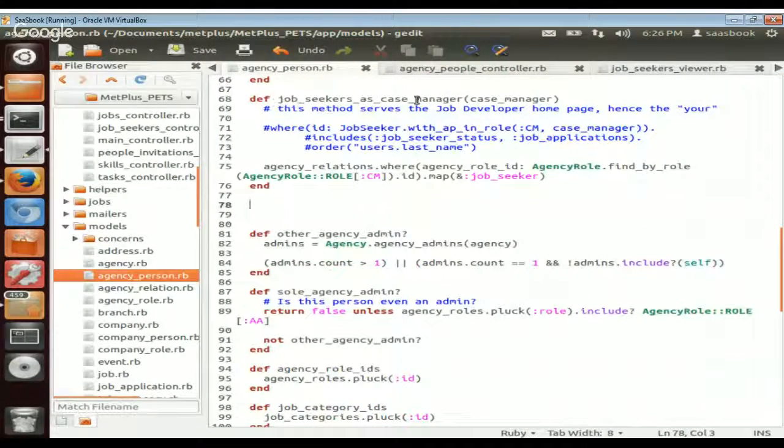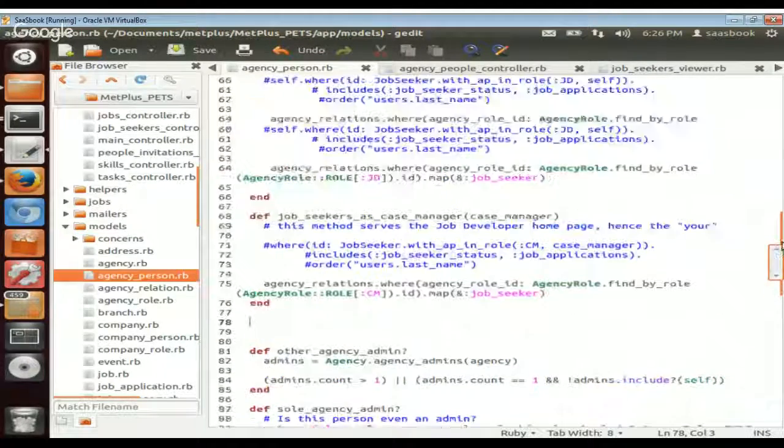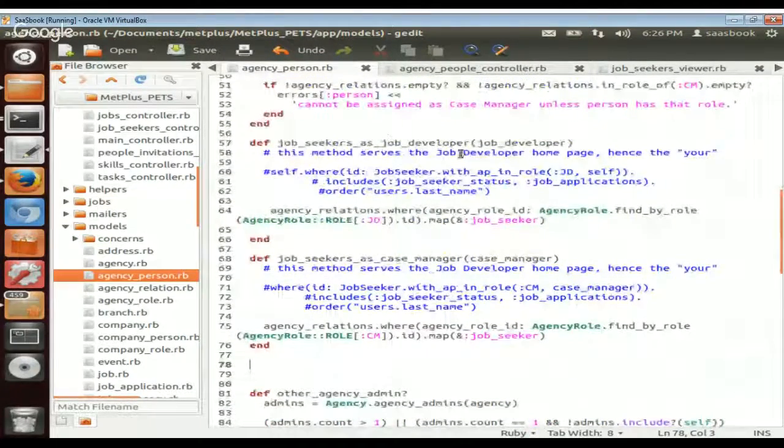Here are the two methods: the job seeker as the case manager and job seeker as the job developer. Okay, so job seekers as job developer. Shouldn't that be? How are you calling that again?